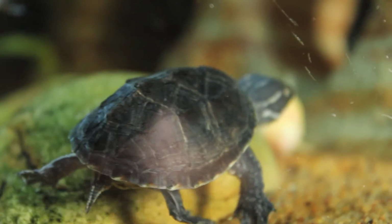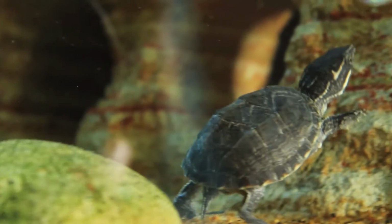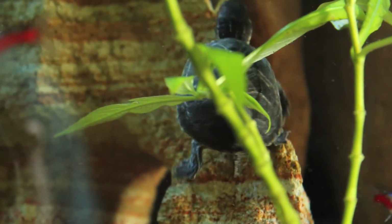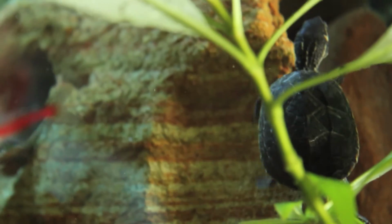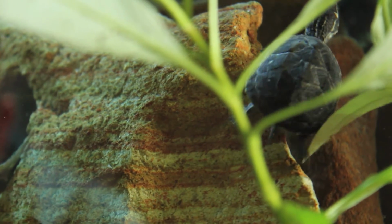These guys are fairly easy to look after, but they do have special requirements. You can't just throw them in an aquarium. So you need UV lighting, you need a basking spot. Although common musk turtles don't tend to bask a lot.